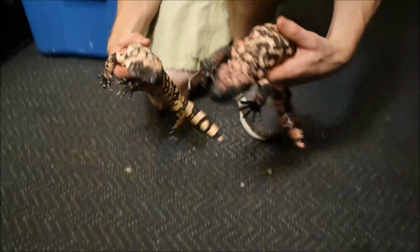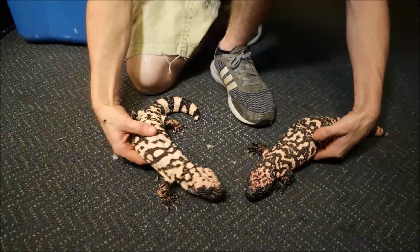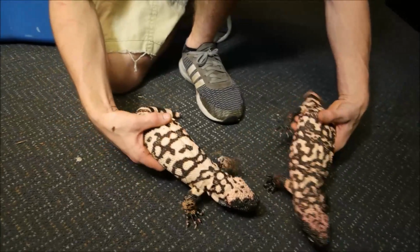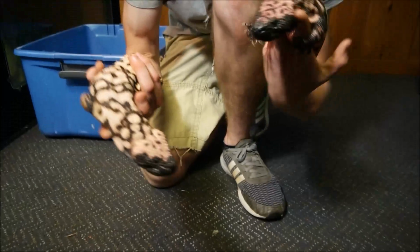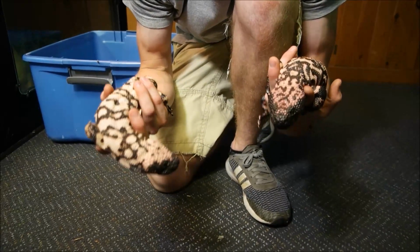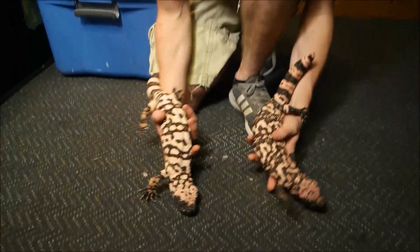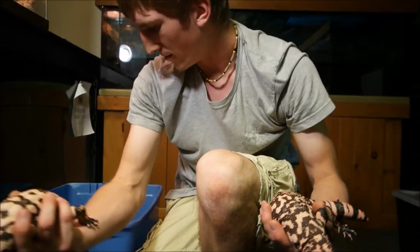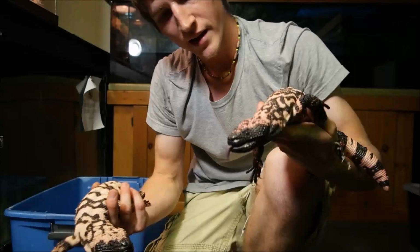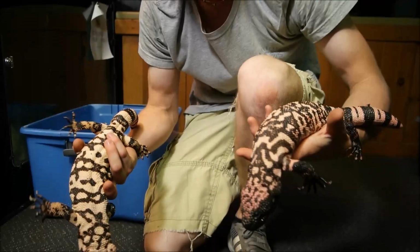These guys don't eat very much. They only eat about once a week. I'll feed them adult mice, dead ones, frozen-thawed I should say, because they will eat them in captivity. They will not hunt things. It's kind of interesting. They're such lazy animals. They like to sleep about 95% of their life, and then in the rainy season, in the early summer or so, they'll come out and gorge themselves and then make babies. But yeah, very lethargic animals, but beautiful at the same time.